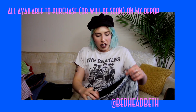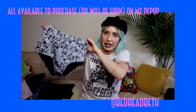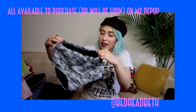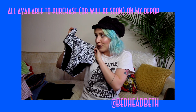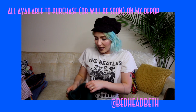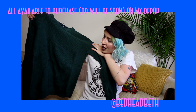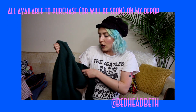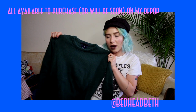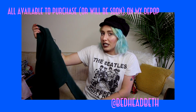Then we also have a pair of high-waisted swimsuit bottoms, and they're just like a black and white floral print. I love these. I tried them on and they're so cute, but I might keep them if no one buys them before summer. Okay, last item is just this Gap sweater. It's a hunter green, kind of a thin sweater. It's a little more fitted than I normally buy, but we wore the crap out of it in Portland and now we are ready to part ways because we just have so many sweaters.